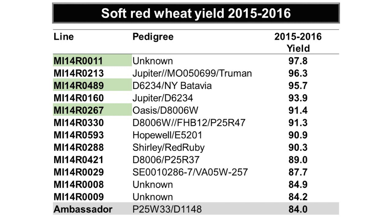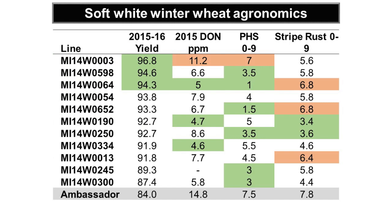And these 2 guys at the bottom, they're not that much better than Ambassador, and that's exactly why in our advanced yield trials, so these are our second year of yield trials, we're applying fungicides. They're very susceptible to stripe rust, but in Ohio, under fungicide management, you're yielding 7 bushels higher than the Pioneer 25R40 that was the check down south. So that's the red wheats and the white wheats that we have in the pipeline. And like I said, these are about 2 years from being in production.